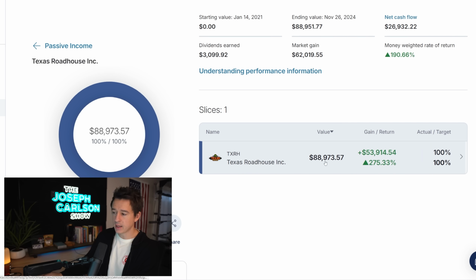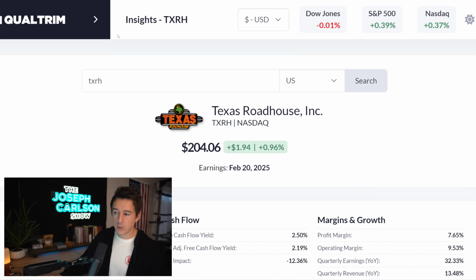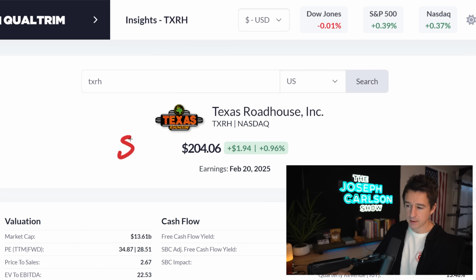Now, this is an $88,900 position. $54,000 of that is gains. So the majority of this position is now gains. It's one that I continue to hold. I'm not buying it and I'm not selling it. Now, when we look at this company, it just surpassed $204 per share. My average on it is $85. So that's the average price I've paid. Not only is it up to $204, but that's not the total return because it also pays a nice dividend. When I was buying the company, it had around a 3% yield. So I get these nice dividends every single quarter from the cash flow of the company. They have the money to do that as well as buybacks.